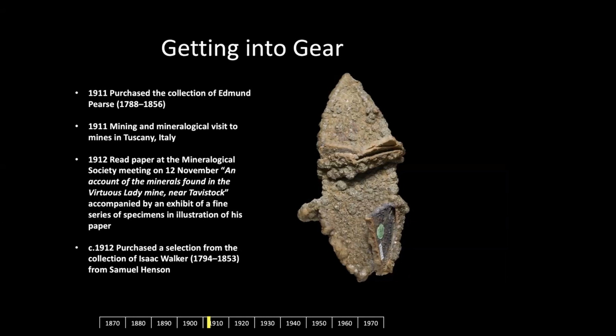Around this time, he also made a trip to Italy, which was a mixture of mining and mineralogical activities. It's not clear why, whether it was something he tried to earn some money on, whether it was just a holiday, or perhaps he was looking to acquire material that he could later sell to fund his own collecting. But in 1912, we saw another collection come into his sights, and he purchased a selection of material from Isaac Walker's collection. This was being handled by the mineral dealer Samuel Henson in London. Isaac Walker had an extraordinarily good collection. He was a London brewer, clearly a very wealthy man, and a lot of very fine specimens survive today.